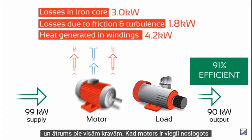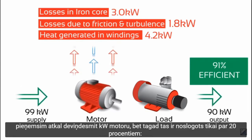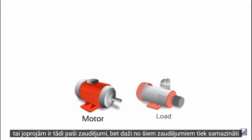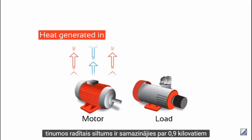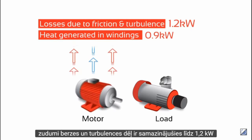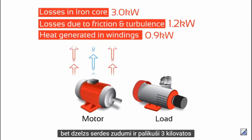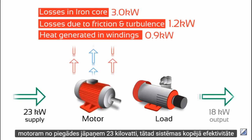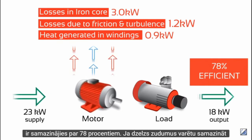When a motor is lightly loaded, the amount of energy required to maintain the torque and speed is less than at full load. Let's take the 90 kilowatt motor again, but now it's only 20% loaded. It still has the same losses, but some of these losses are reduced. The heat generated in the windings has reduced to 0.9 kilowatts. Losses due to friction and turbulence have reduced to 1.2 kilowatts, but the iron core losses have stayed at 3 kilowatts. So to power an 18 kilowatt load, the motor needs to take 23 kilowatts from the supply. So the overall efficiency of the system has dropped to 78%.